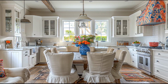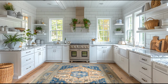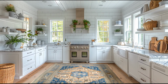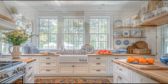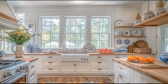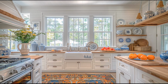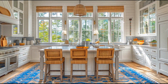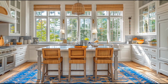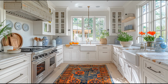Embracing vintage elements. To capture the essence of a vintage cottage kitchen, start by incorporating key vintage elements. Look for antique or retro appliances, such as a classic stove or a farmhouse sink, which can serve as focal points in the kitchen. Open shelving is another hallmark of cottage kitchens, allowing you to display beautiful dishware and vintage finds.